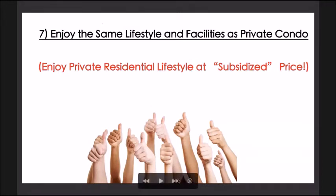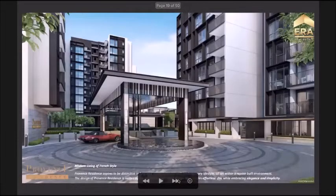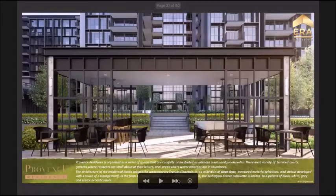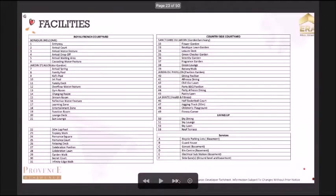So I'm going to show you some of the pictures or perspectives of how our Provence Residence looks like. This is our entrance, a bit of a French-inspired kind of view. And this is our 50-meter lap pool, with function room. I'm just going to show you some of it. We will explain further when you come to visit our show flat. And this is our courtyard, and more function areas. So these are our facilities over here as well.